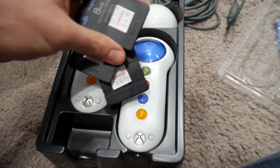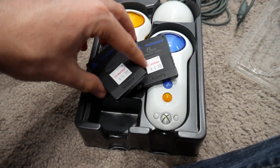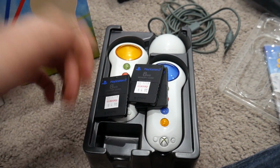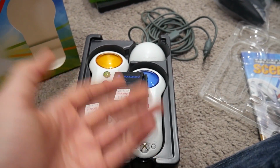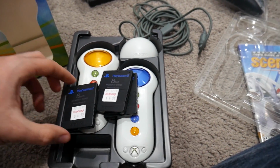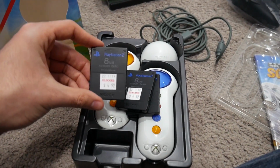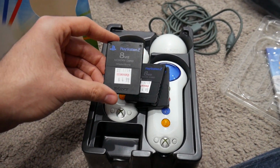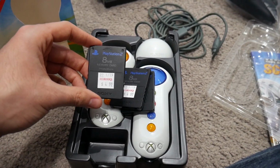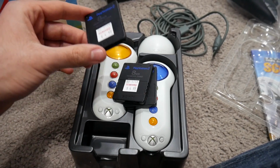Next up, you might have seen this stack of memory cards here. Whenever I see memory cards for the PS2 for cheap, I like to pick them up just because I like to have multiples on hand. And I always switch them out between consoles and mess around with them. So especially these official Sony 8MB memory cards, you can't get much better than that, man.